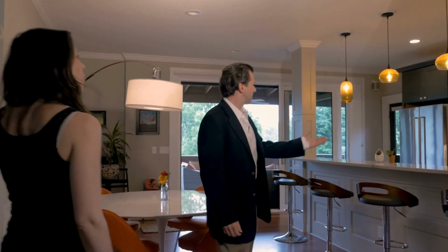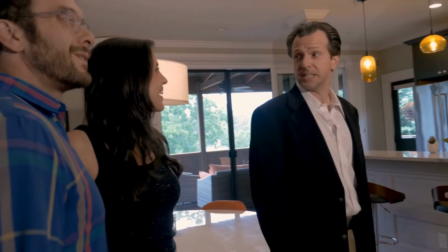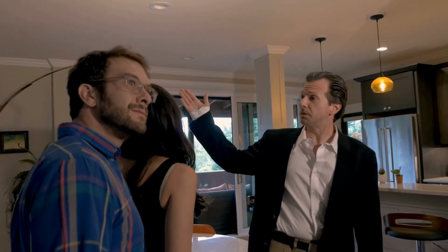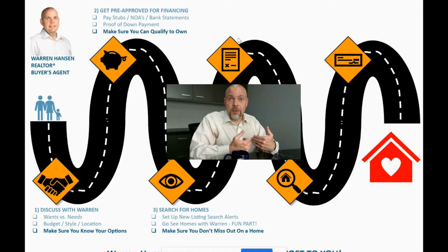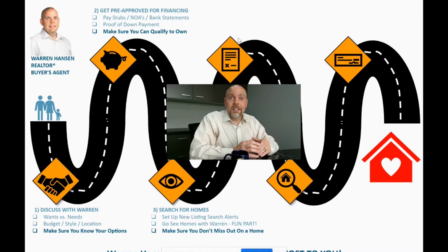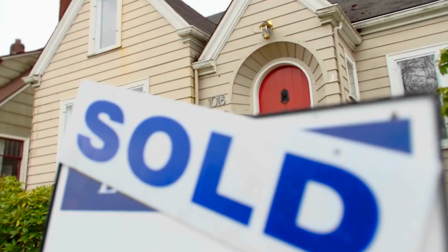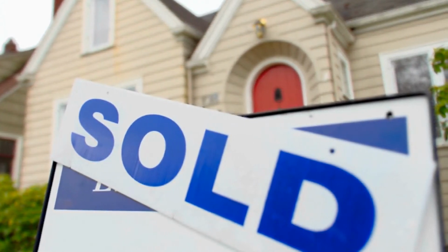The next step is the fun part. This is all about market education. This is so we can find a home that's best for you. First, we're going to get you set up on what's called Matrix. It's the system that I use as a realtor, and it's going to let you know instantly when a new home hits the market. And the cool part is I can also give you access to information the public can't see, like sold prices of homes, and also access to homes that are currently not listed, but the owners may still want to sell.